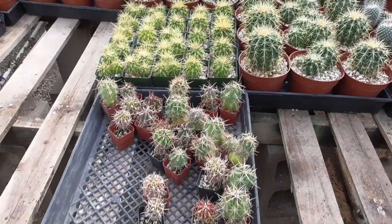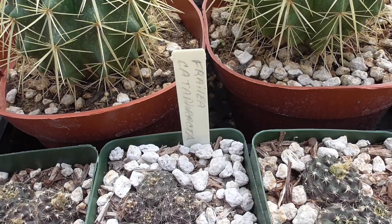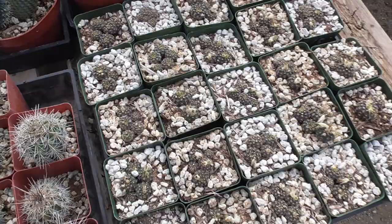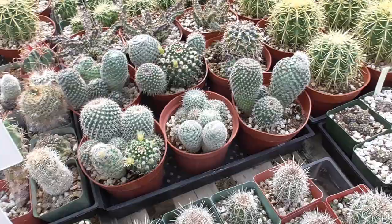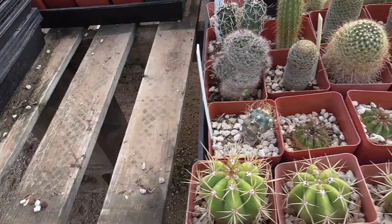Let's see over here. These are Pilea. Cataractae? Fracta? I don't have Pilea either. I haven't quite gotten into them yet. They're very pretty, but I don't think they're very long living. I wonder what that is. Maybe a Turbinicarpus of some sort.